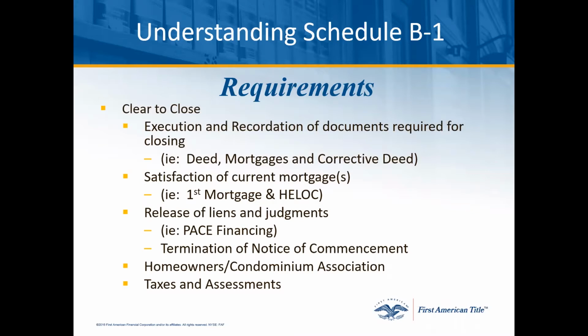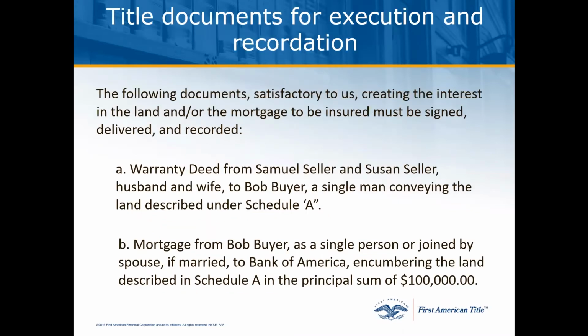So if we go to the next slide and talk about documents for execution and recordation. You can see that in this case, it says the following documents satisfactory to us, creating the interest in the land and/or the mortgage to be insured must be signed, delivered, and recorded. So we're going to need a deed from Sam and Susan Seller to Bob Buyer, because that's what the contract said. Contract said Sam and Susan are selling to Bob. And we need a mortgage from Bob Buyer as a single person, or if he's not single, joined by his spouse if married, to the Bank of America.